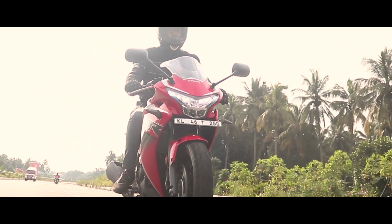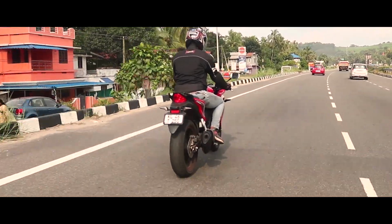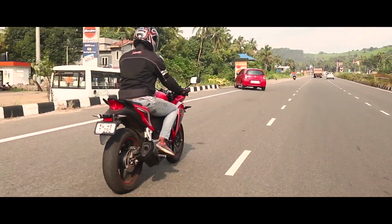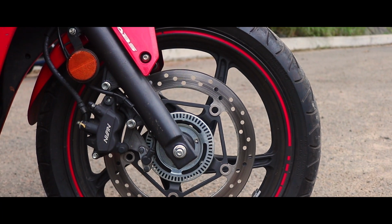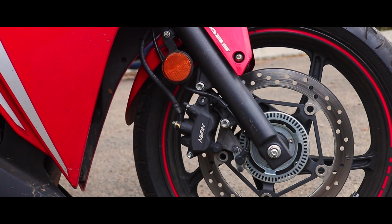Coming to the tires, this bike has a 110/70/17 Continental front tire and a 140 section 17-inch alloy wheel at the back, where we could also fit 150 size Michelin radial tires too. That helps with more stability, more life and more cornering too. Coming to the front brakes, it has a 296 mm disc caliper with ABS, and it can easily slow this vehicle from 120 to 0 km/h.